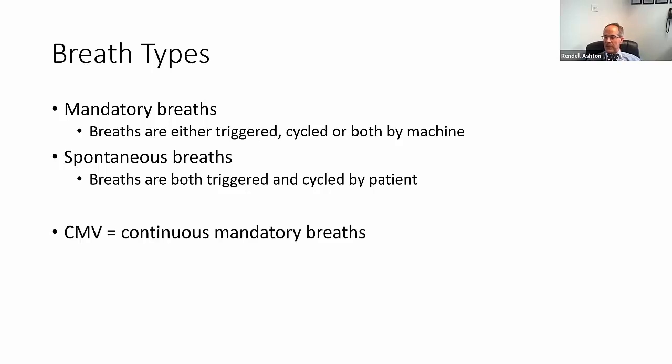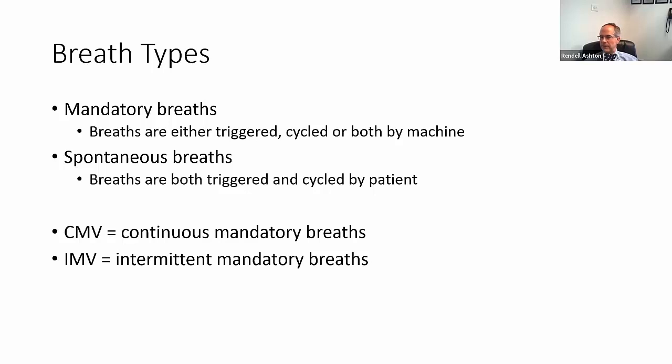And then there are 3 breath type patterns: continuous mandatory breaths, which means that all the breaths are mandatory; intermittent mandatory ventilation, which means some of the breaths are mandatory and some are spontaneous; and continuous spontaneous ventilation, which means that they're all spontaneous.